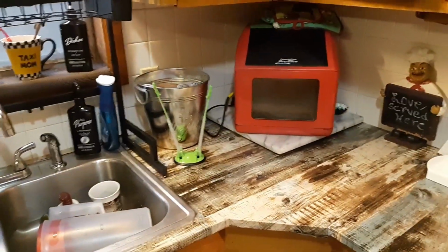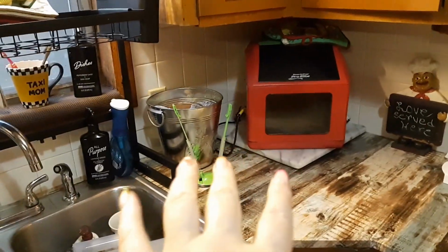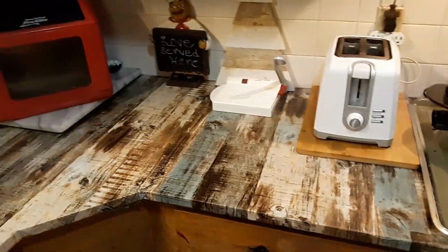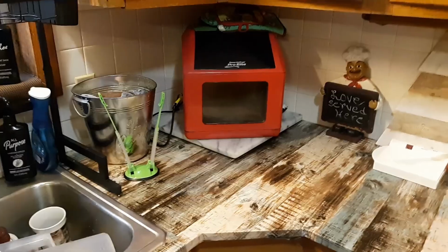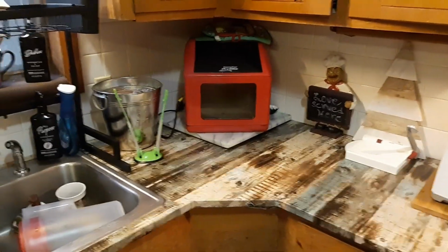I did a few things different here. I put the marble board. It's not a board, it's marble, and you don't cut on it because it marks. I used it to set hot plates on and stuff, which I have cutting boards for now. So I put that under there because I really didn't want the air fryer sitting on the contact paper. I don't know why, but, you know. So anyway, that's what I did there.